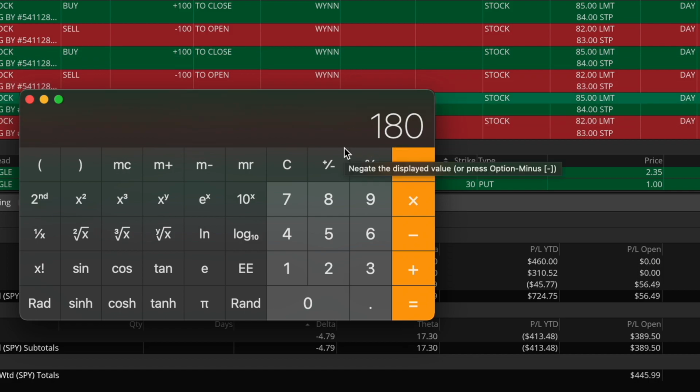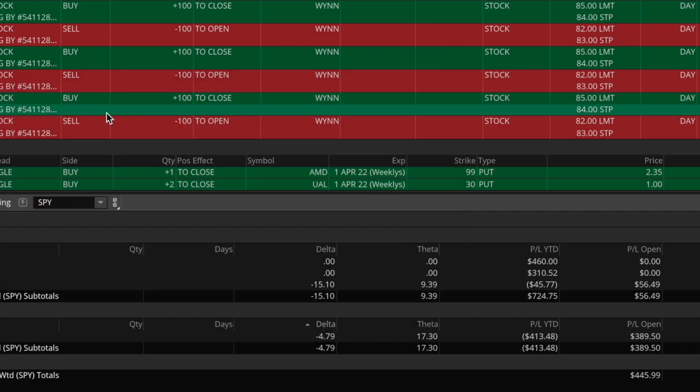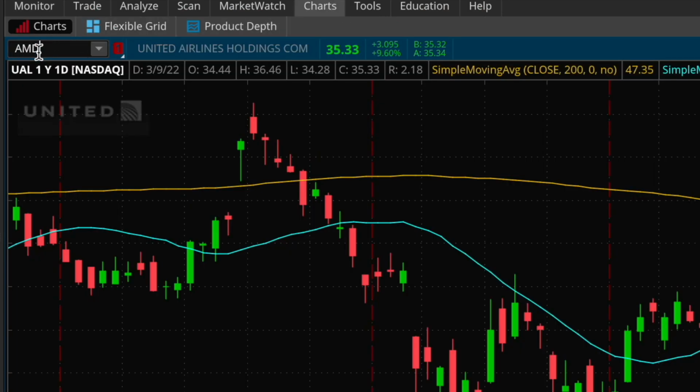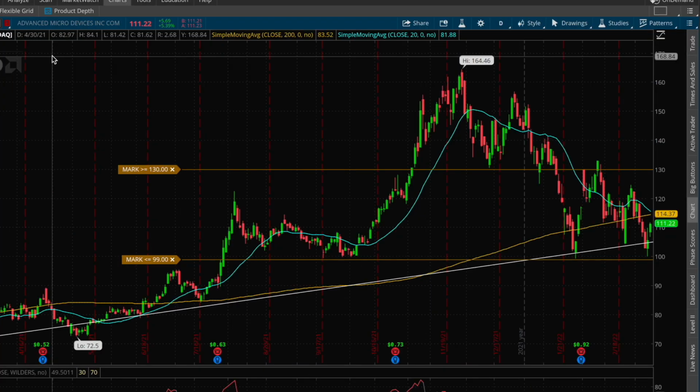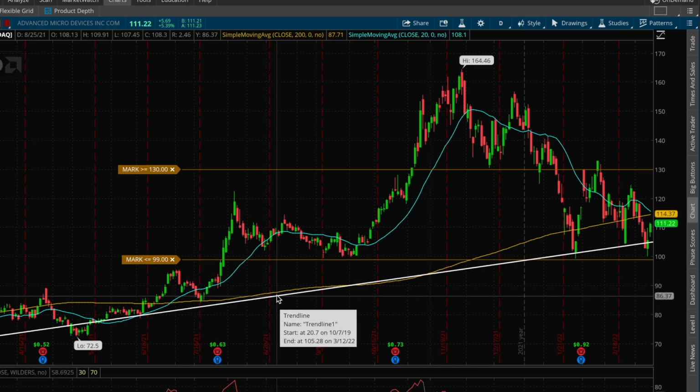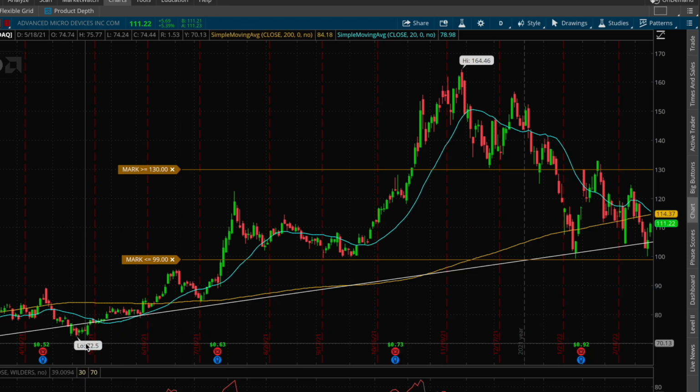Very nice. And then next up here is my closing order on my AMD trade. This one you also saw me put on in one of those earlier clips, right? In particular, I sold 1 put option contract with a 99 strike. For this trade, let's come back to the charts and go to AMD. You may recall this very important trend line I drew in white. And this one goes back actually quite some time, many, many months in the past.